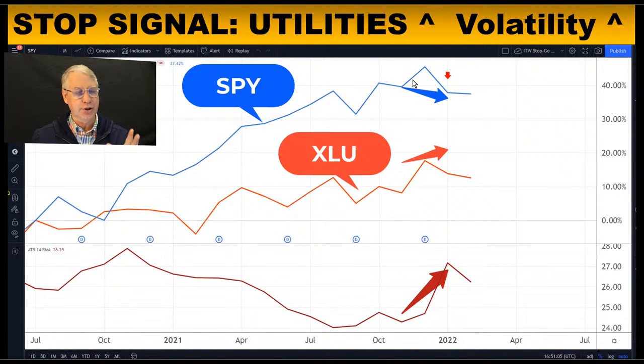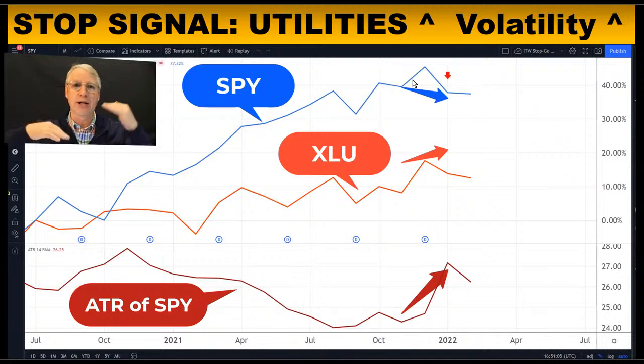The research showed that if you see the utility sector outperform the S&P 500 at large for 2 consecutive months, and if during those same 2 months you saw historical volatility, that is regular price ranges as measured by the average true range, going up for 2 consecutive months, then there is a 90% chance that a bear market will occur in the following few months afterwards.